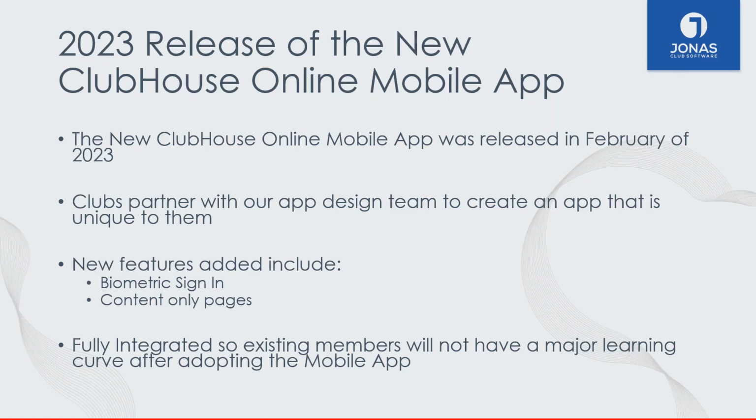It's important to mention that the modules in the app are fully integrated to your ClubHouse Online website. So if you have members that are accustomed to using the modules on the website to make reservations of any kind, these modules in your app will have the same processes, so existing members will not have a large learning curve to go through.